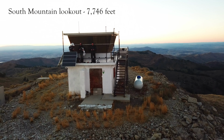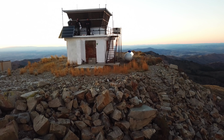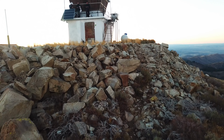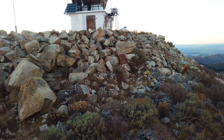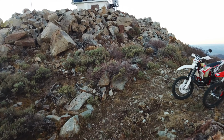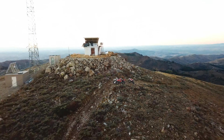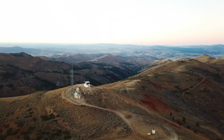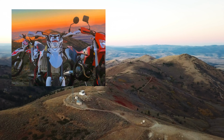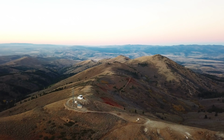South Mountain Lookout was a beautiful view, and this shot does not do it justice at all. The colors that we were seeing up there were so vibrant because the sun was setting, creating this rim of beautiful color around us. It was just an amazing shot, and I did capture that with my camera, but the drone footage just doesn't show how colorful it really is.